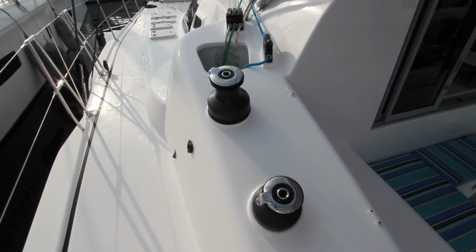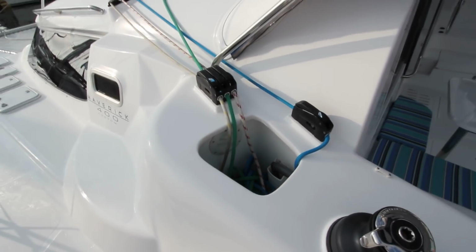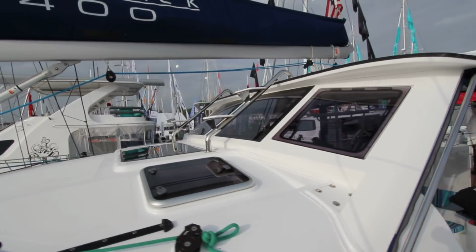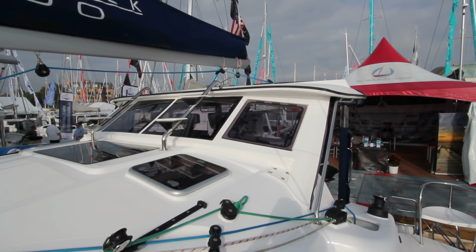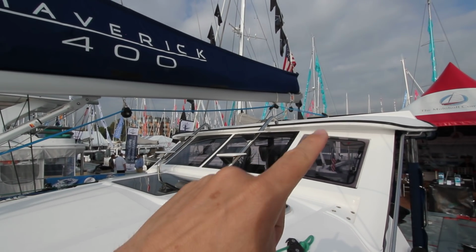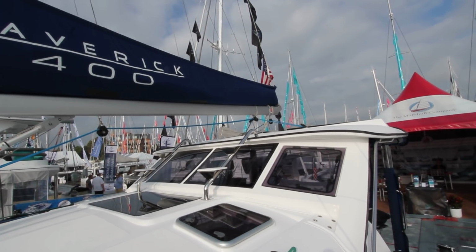Here are the rope tail bins. You have single line reefing from the cockpit, and all rope handling can be done from the cockpit. On the new Bimini, there's a water catchment system. There's also 1 kilowatt of solar power. You can put 2 kilowatts. The main is connected on a bridle system, which can act as a preventer. It's low friction, simple to operate.